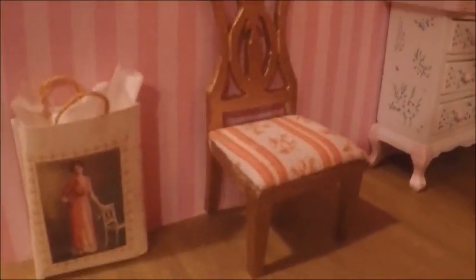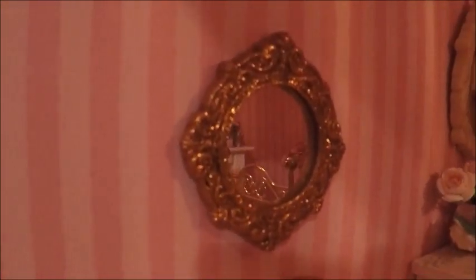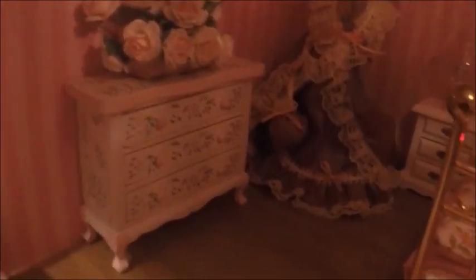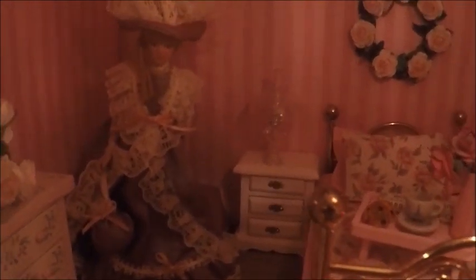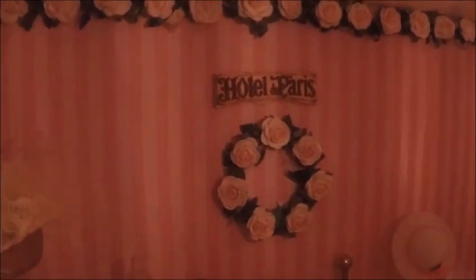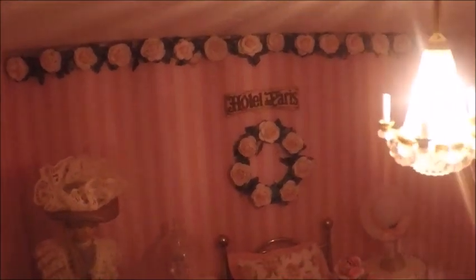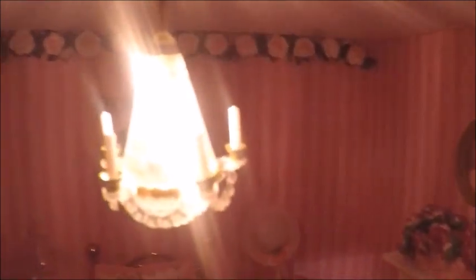A pretty chair, and I guess the guest went shopping. That's a nice chair and a nice mirror for decorative reasons, and pretty flowers that I made, and a nice pretty flower dresser and a mirror. And there's the woman who's staying in the room. And there's her wreath that I made, and the hotel sign, and the pretty garland I made to give the room extra decoration. There's a pretty chandelier.